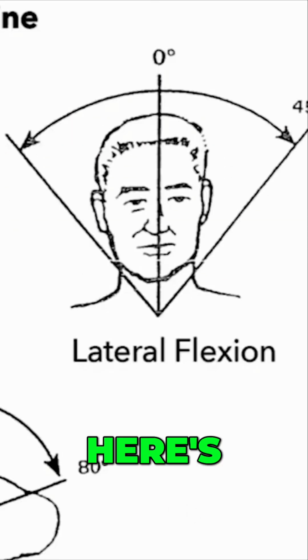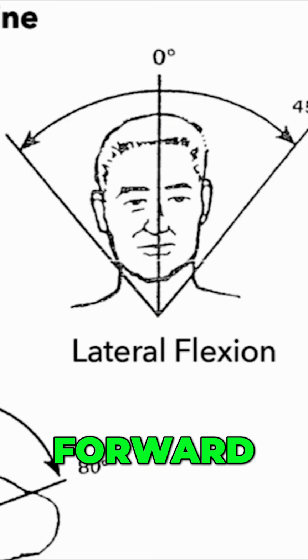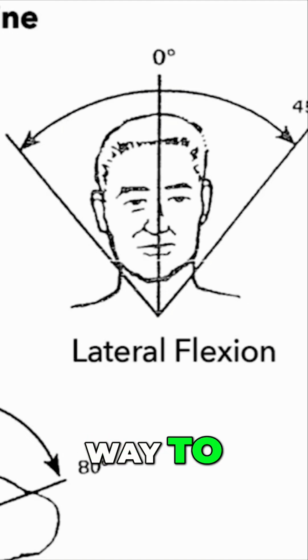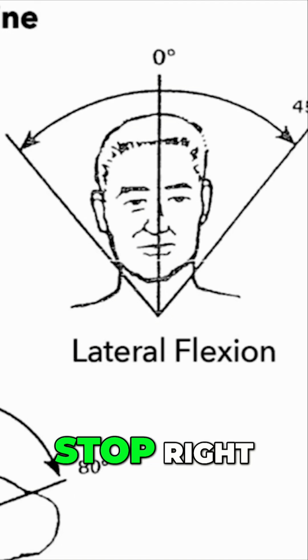And then here's another graphic of the cervical spine. So when they're talking about 0 degrees being straight up, when you're bending forward, they're going to try to get you to go all the way to 45 degrees. If you can only go to 5, like right here, and this is where you're feeling pain, stop right there.